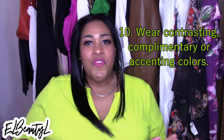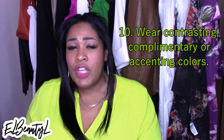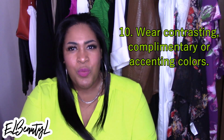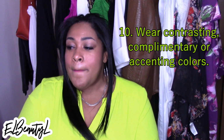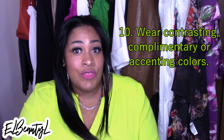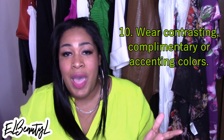So finding contrasting colors. For example, you might have a purple pair of pants, some slacks, and you're like, ugh, should I wear a black top or a white top with that? It'll probably look good, but you can also use a contrasting color like a gold with those purple pants, and those things make each other pop.